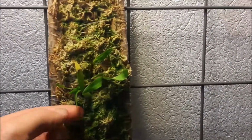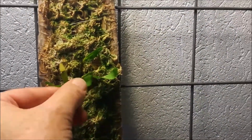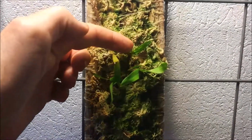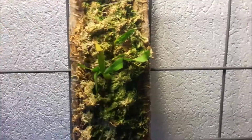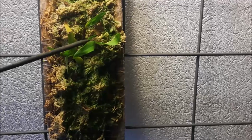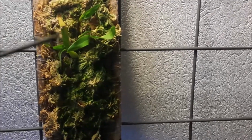And here's the Dyneema polybulbum, and it's extremely slow. It grew 2 new growth here and here. Oh, sorry. There's one. There are some roots.